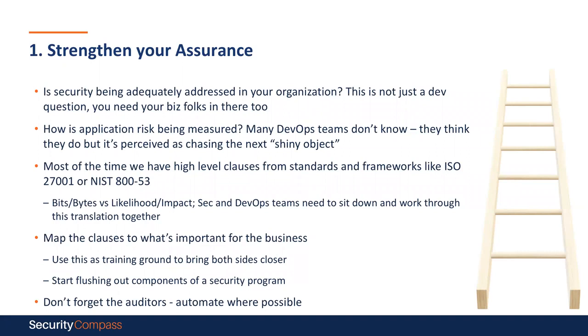So what does this look like now? When we begin to examine the execution and the operationalizing of this balance between speed and security, there are a few things that we've discovered in the conversations that we've had, and these are just takeaways that perhaps you can look at and see how it applies to your organizations.